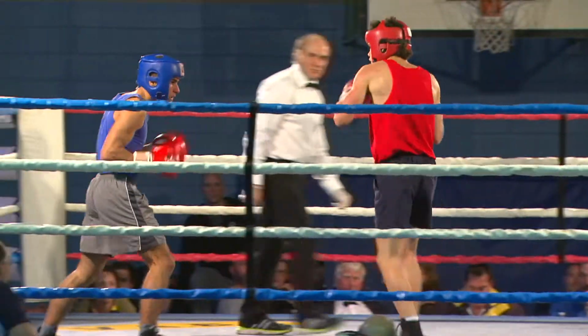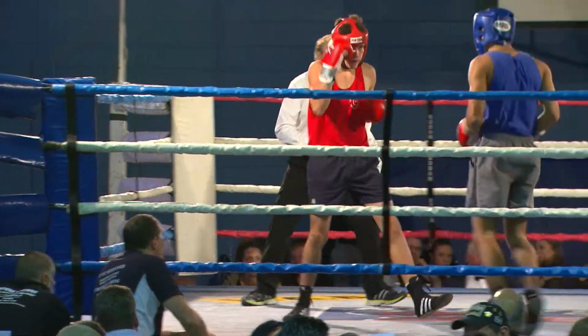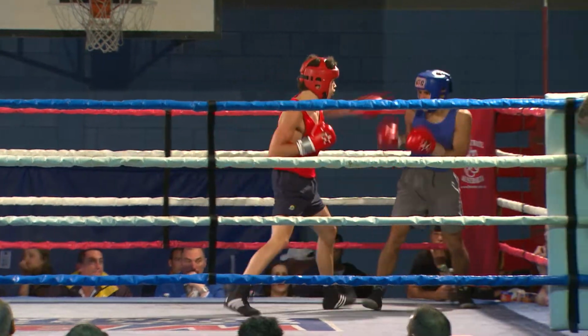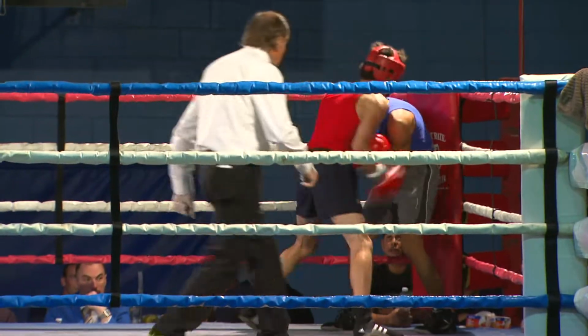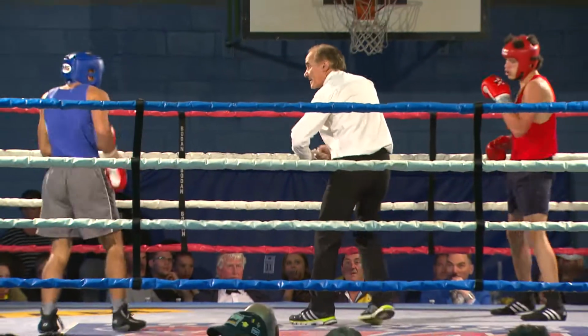Good shots from Clavant as he backs Cavarnos into the ropes. Cavarnos fights back with a right hook. Left hook to the body, right hook up top from Cavarnos as he dances away. Always moving, hard to catch. Clavant backs him onto the ropes, unleashes a barrage of body punches, trying to slow Cavarnos down.